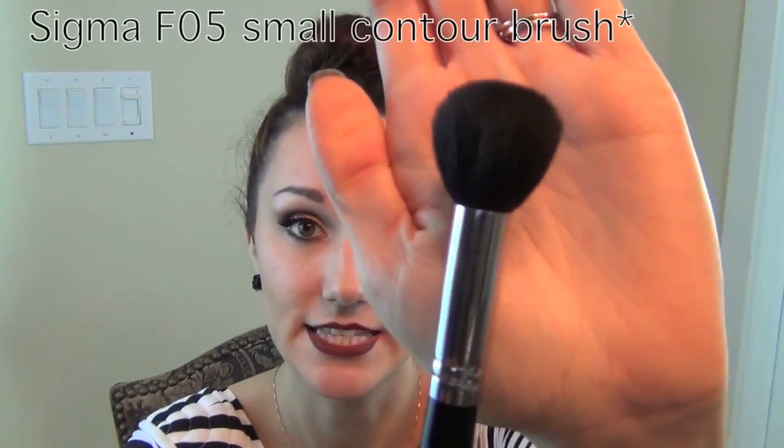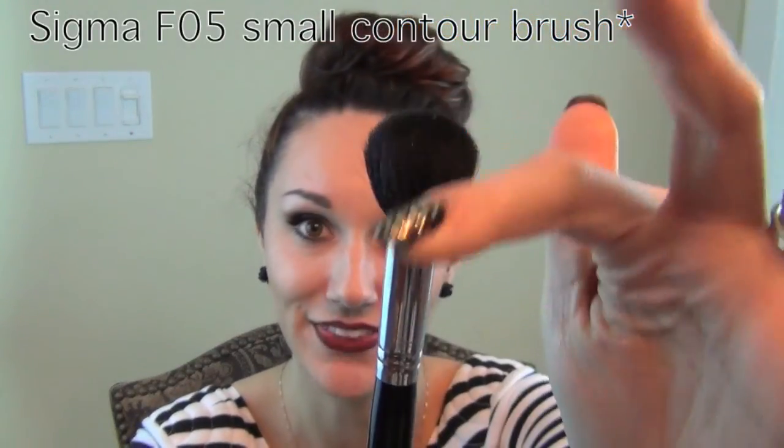The next one is the Sigma F05 and it is a small contour brush. And this is what I use and it's pretty good. I love how floofy it is. And it is really good for contouring. The small contour brush fits perfectly right in that area and then you can just blend it out so perfectly and it makes your contour look amazing. I just love this brush so much for contouring.